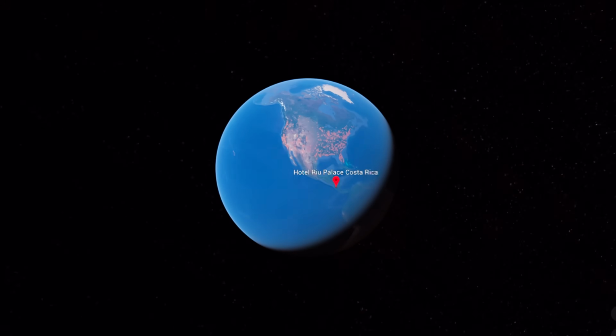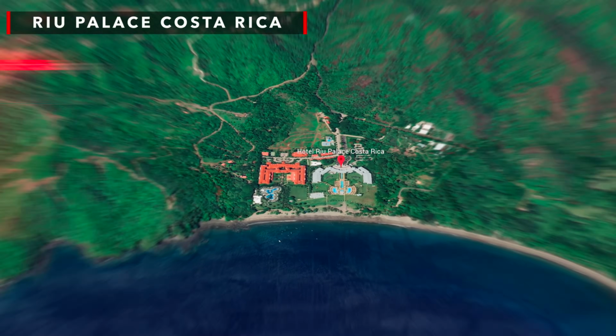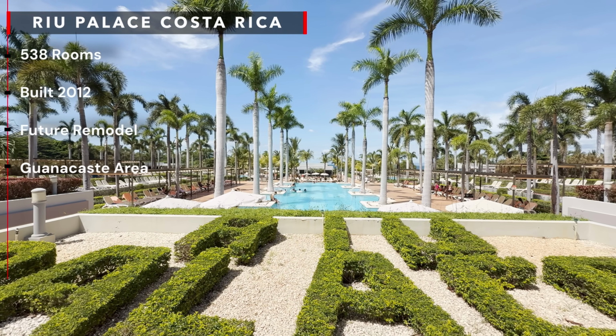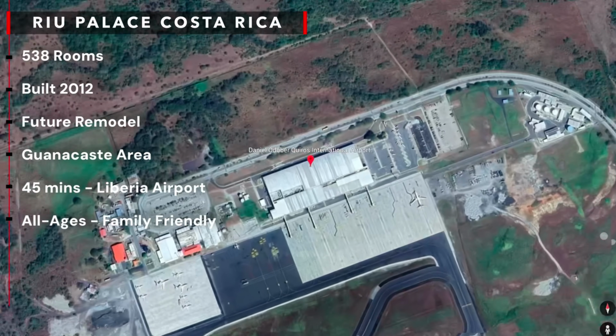Riu Palace Costa Rica, just the facts. 538 rooms, built in 2012, slated for a remodel sometime after Riu Guanacaste. Located in the Guanacaste region, about 45 minutes from Liberia Airport, all ages, family friendly.